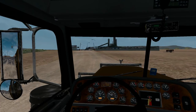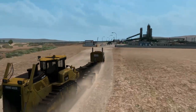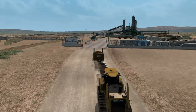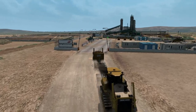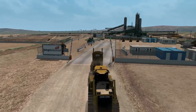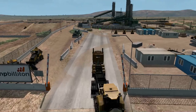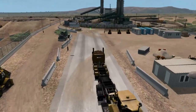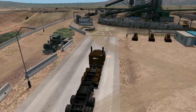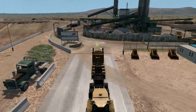Alright, let's go ahead and turn the flashers on. We might hit dirt road, especially since we got a low trailer. What did this say? Oops, missed it. Alright, that's okay. BHP Billiton. Whoa, there's a road right there. I wonder if you can. Nah. That'd be cool if they would let you deliver something over there.